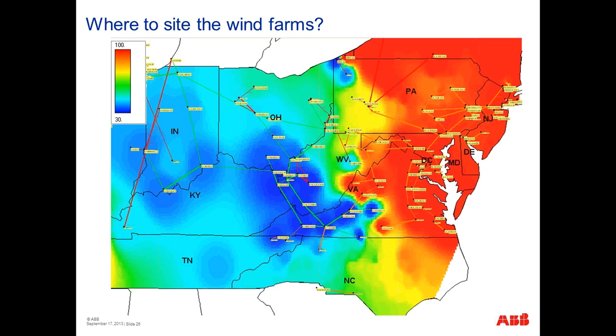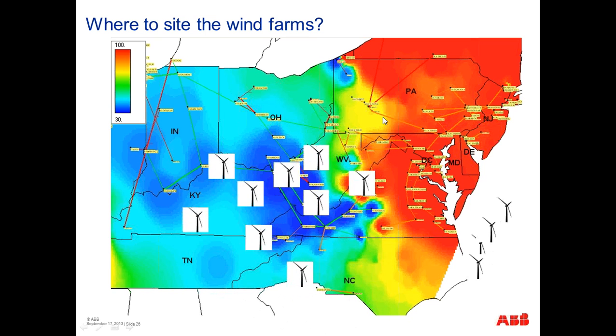Looking at the next slide, looking at this map, you can see this is a one month on-peak locational price signal. There's some red area and blue area. It's a contour map based on the price. The red means the high price, the blue means low price. And the color change in location represents the constraint that is limiting the flow.